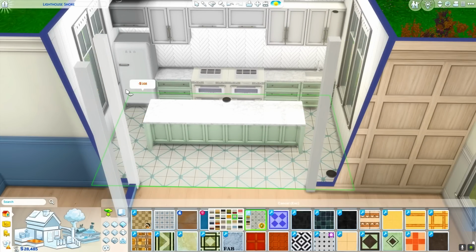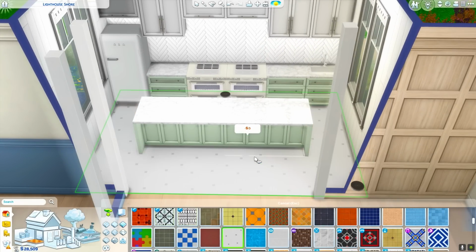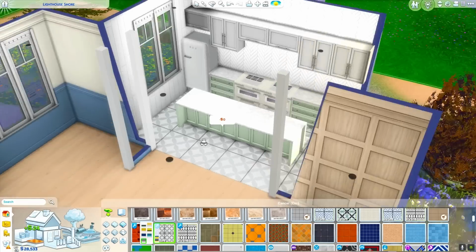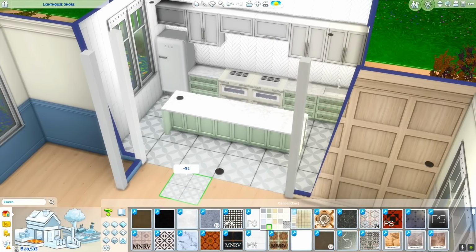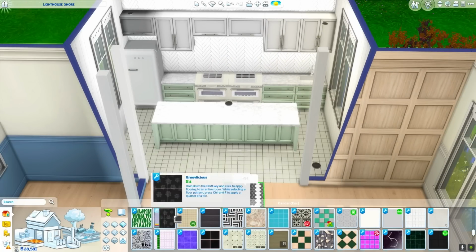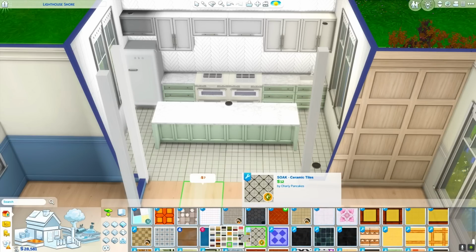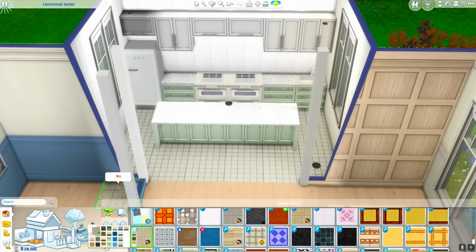But everything just comes together. We do a lot of blues and yellows and a lot of different wood tones in here just to keep up with that lighthouse aesthetic. I definitely wanted a little bit more marina colors, and just to remind you of the sea. We did a lot of this on Twitch.